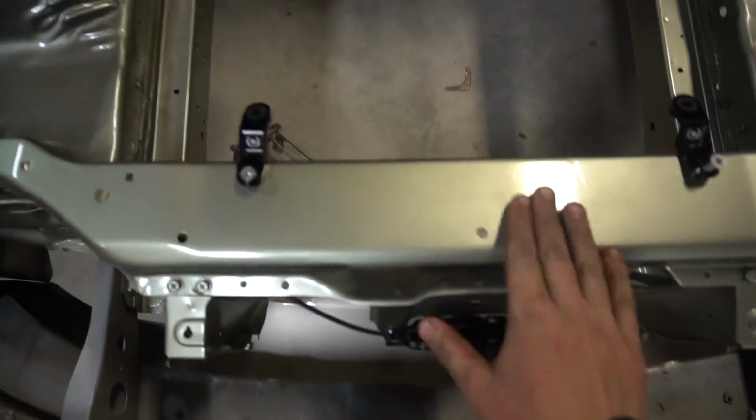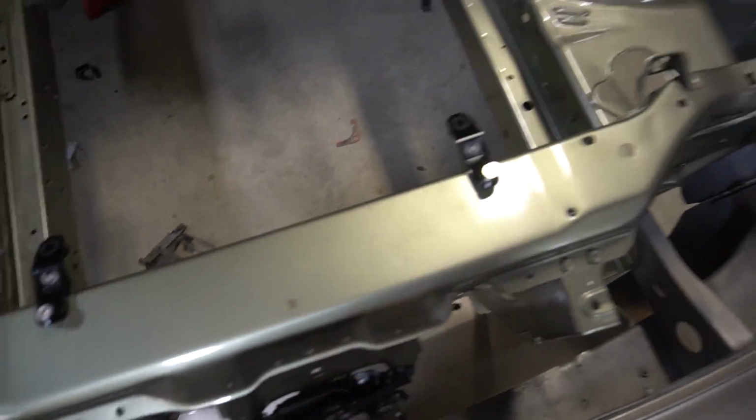Everything Tommy owns makes me freaking jealous. It is unreal. I just want to see this car done. Come on, Tommy. Finish this car. It's gonna be so pretty.